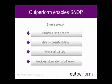A single solution means consistent data. Data is too often neglected in systems, and inconsistent data or small data errors erode the acceptance by the business. We care about data, and therefore the business can trust the plans that we generate. We align all parties. We align the different perspectives that exist in a business, the perspective on sales and marketing and customers, and the perspective on operations.